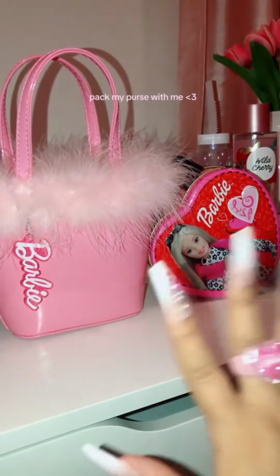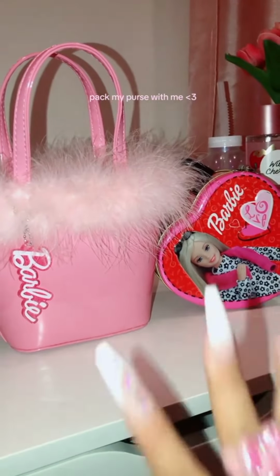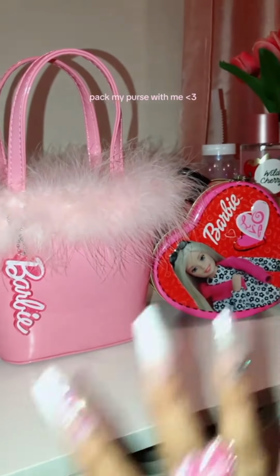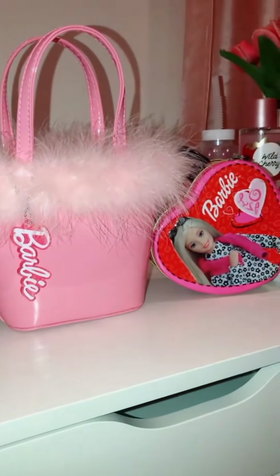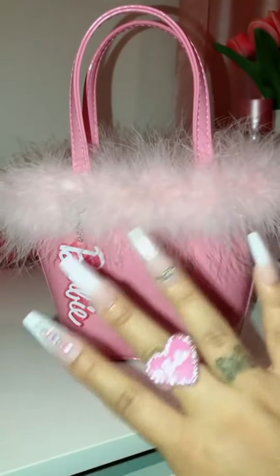What's up girls, it's been a hot minute since I did a pack my bag with me, but I am gonna go see Barbie, so I need to pick up hers to pack and have ready. I feel like both will go with my outfit, but leaning more towards this one because I feel like more stuff will fit. This one is so pretty, it's a little tan. Okay girls, I'm just gonna go with this one.